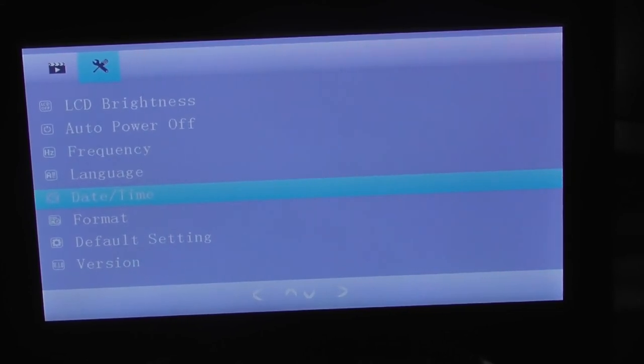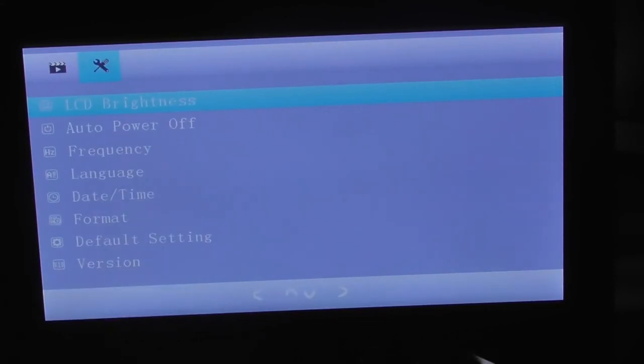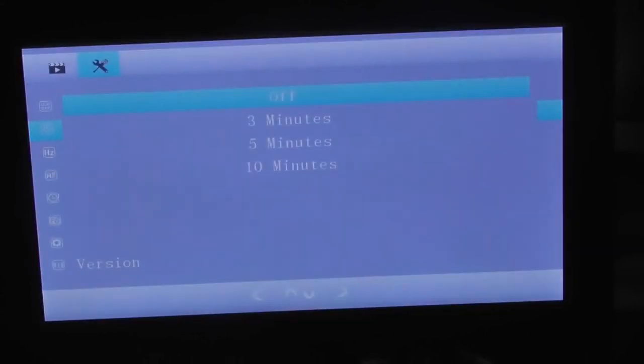Default settings, versions. Okay, so LCD brightness. Yeah, it can go off. Auto power off. Now I said 10 minutes.